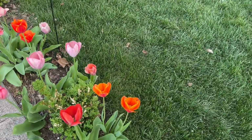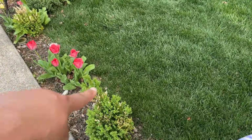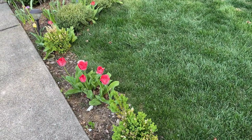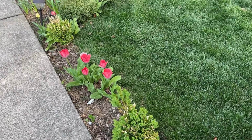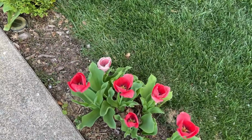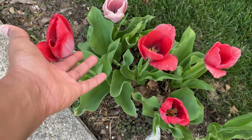I may come in and extend this side here, like right there, and just take it out. I do this every year, and I feel like the garden shrinks. It's so weird, right? I extend it, and every year I feel like I need to just keep extending. Here's this beautiful tulip here, friends.